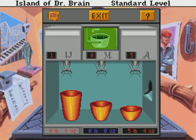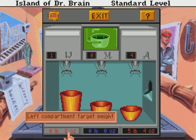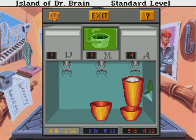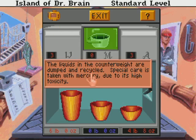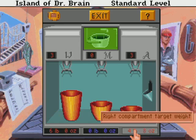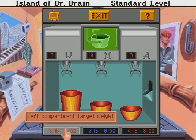Alright, that one needs almost nothing. I'll give it a cup of alcohol. See what that does. Done. Just put a gallon of water in. Well, I'm kinda happy that I don't have to do the middle one again anymore, but... Alright.